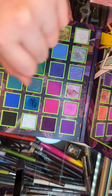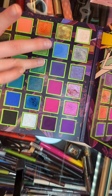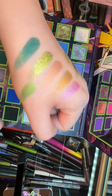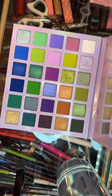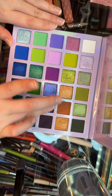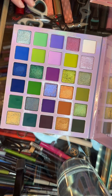For comparison of quality, this is a Glam Light palette. I'm going to swatch a couple of the shimmers in it beside those so you guys can get a good look. I mean, we're pretty close. Now I'm going to take this green, I'm going to do the darker shades and a couple of the purples. Purples are super hard to formulate.